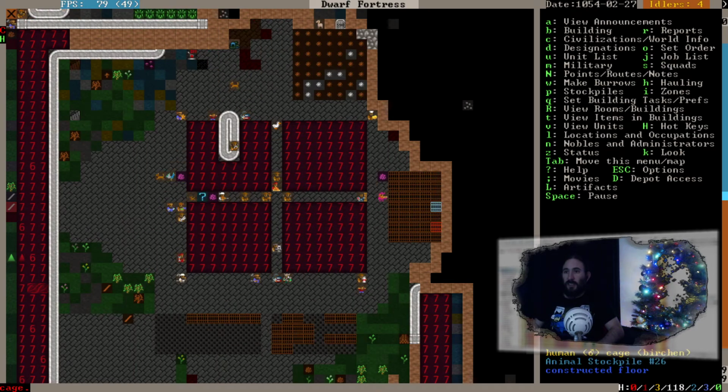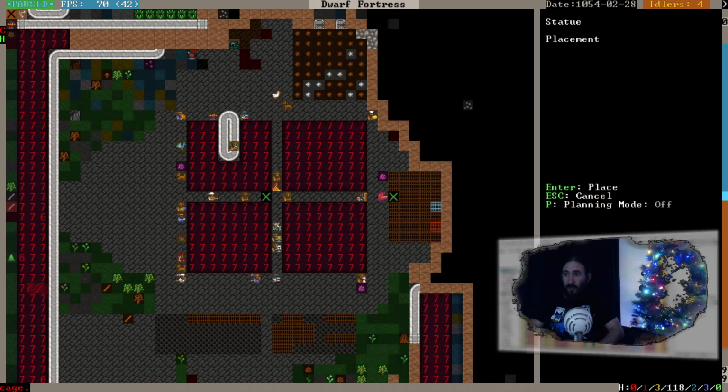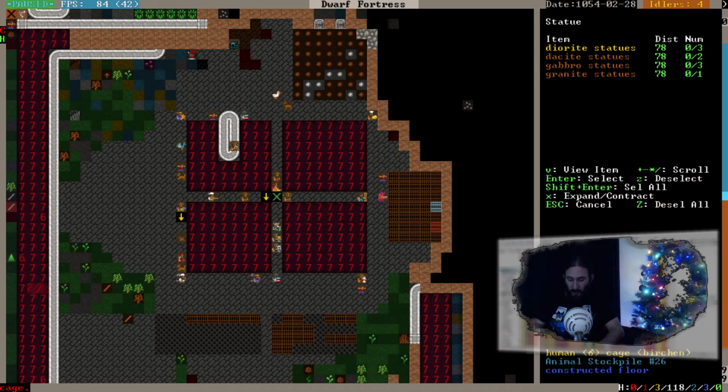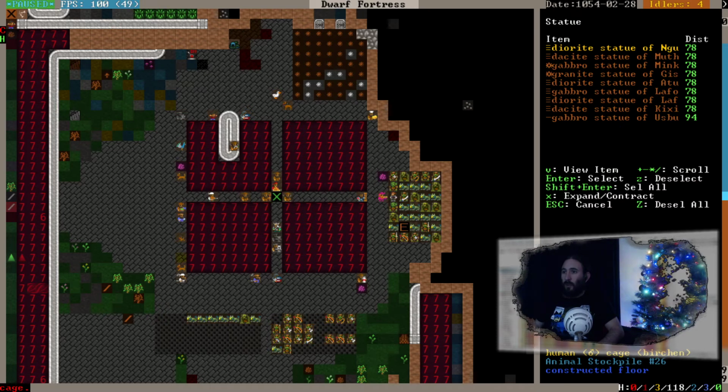Back up to the surface again. Now we can place the statue. Build statue. Let's look for a specific statue. Pressing X. There we go. So, what is this? Ngu, Muthmink, Giz, Atu, Lafo, Laf, Kixi, Uzbu. These had better not all be of dwarves with elves.